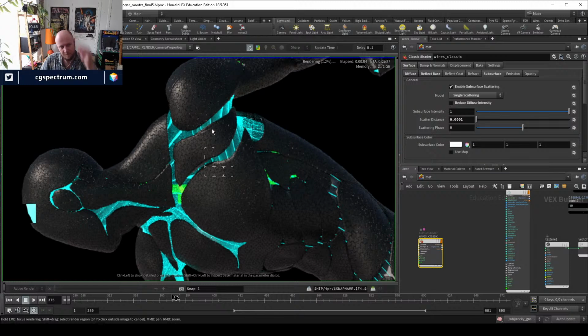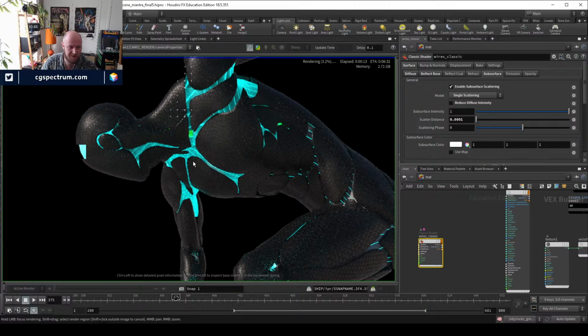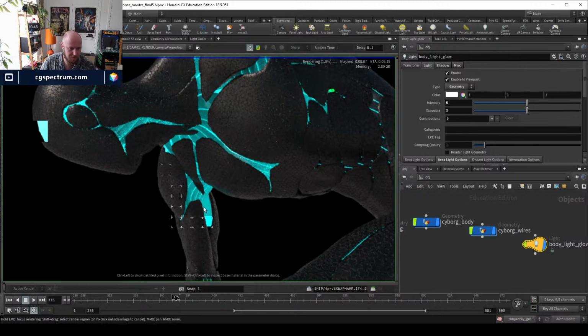If I turn this reduce diffuse intensity, you should see the effect of this coming brighter again. You see that? So sometimes it can be useful to turn that off, I find. Most of the time you want it on, but occasionally, if you're doing something that's a bit out of left field like this is, sometimes it's good to turn it off. Alright, so I'm going to take this down more. It's a little bit too intense. Still want to be able to see the detail. Like in here, it's a bit too crazy. That looks better.